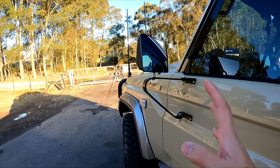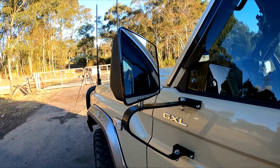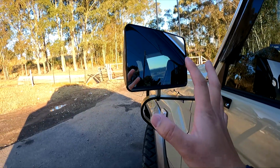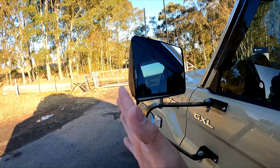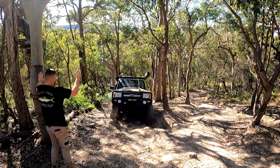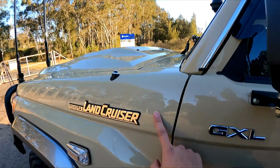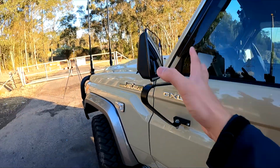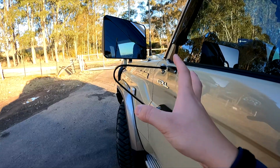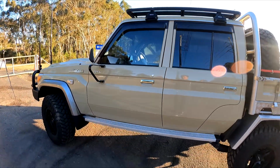Now, the mirrors actually provide excellent visibility. They're really big. You can actually see the back of the boat with the mirrors on. But the problem is they actually stick out really far, and there's no way to adjust them while you're on the go. Last time I was out in Catherine Hill Bay, I actually hit a tree and the mirror went into the side of my guard and gave me this lovely dent. So I probably will be opting for something like the MSA or the Clearview mirrors, and that's about it.